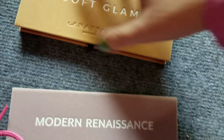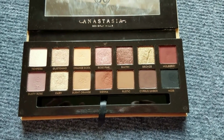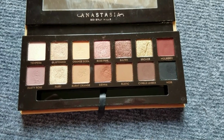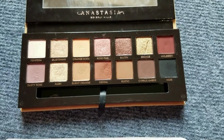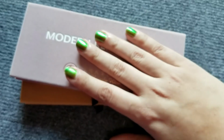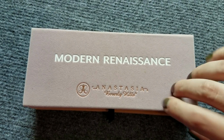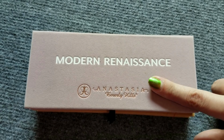And I feel like having Soft Glam in that use up as well, because they work so nicely together. And Glistening and Fairy are two of my favorite shimmers ever. So I feel like having these two together, I mean, they're amazing. They're staples. They're favorites. I love them. And I'm honestly really glad that my Modern Renaissance is still performing really well, because I don't want to have to go out and buy a new one just yet.